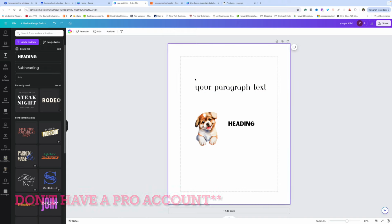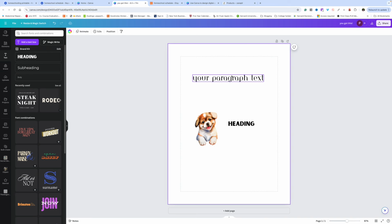This is why it's important to only use free fonts, photos, and elements in your designs. If a customer purchases a template from you and they only have a Canva free account and you're using pro elements, they're going to have to pay to download it, and I can promise you they're not going to be happy for the additional cost. So only use free stuff when you're designing Canva templates to sell. Now that you know the two most important rules, we can get to designing our homeschool schedule.